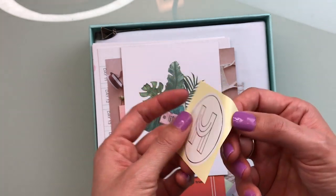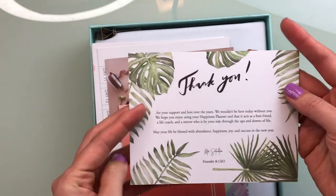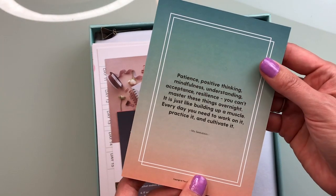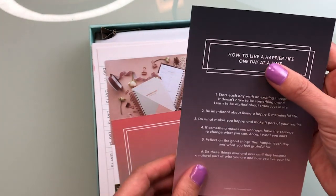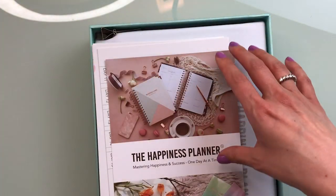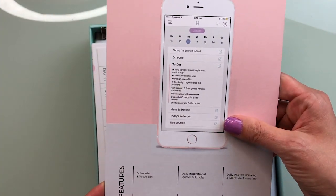So you did get one sticker, which is their logo. We have a thank you card. We have, I guess just a quote: how to live a happy life one day at a time. Start each day with a thought. Okay, so this is just sort of a daily to-do. Another quote. The happiness planner. Success one day at a time.